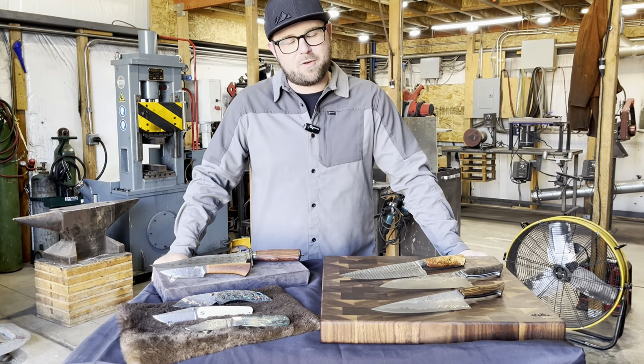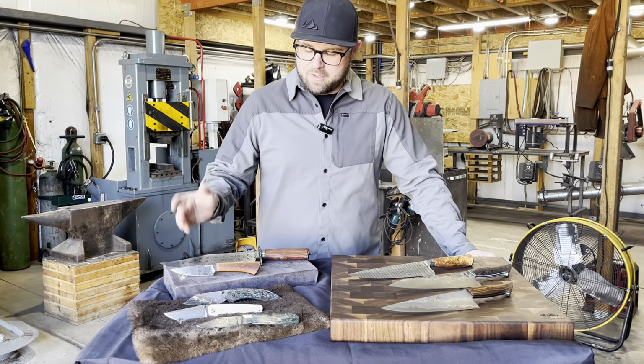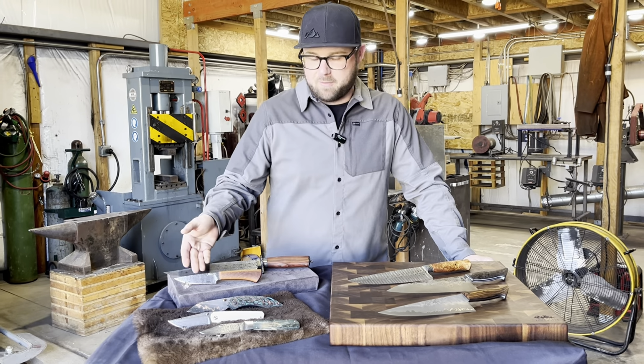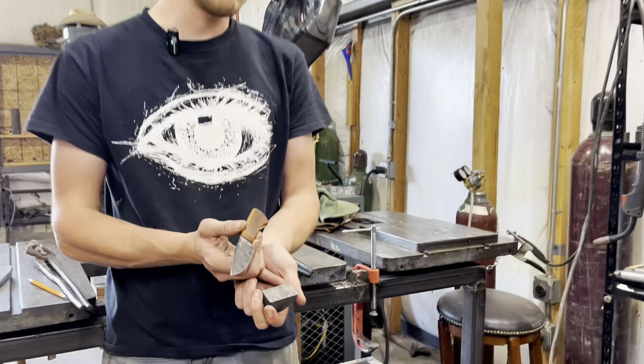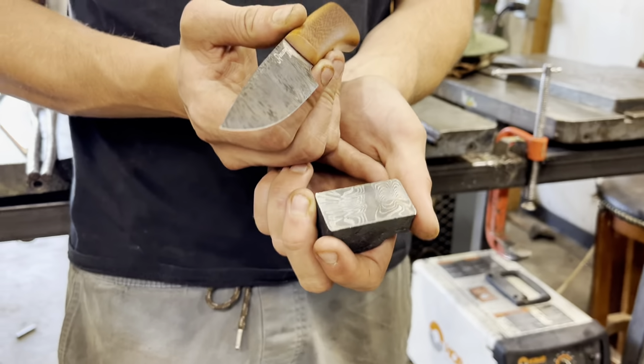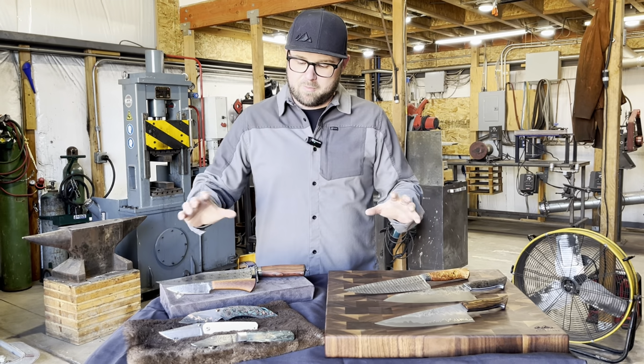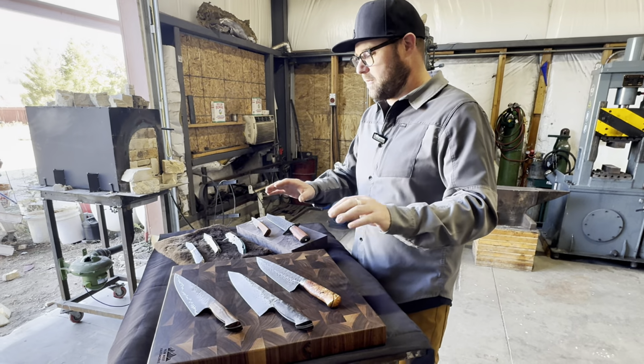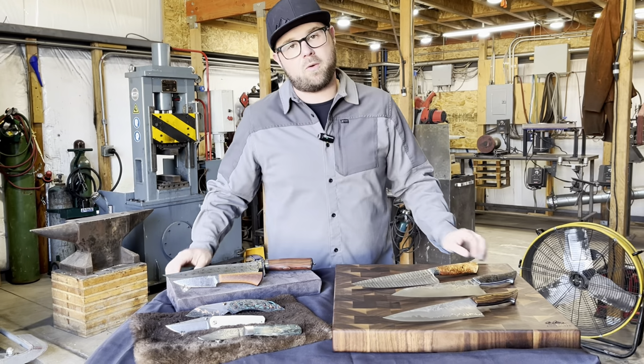So here at West KnifeWorks, we have two different custom programs. We have an in-house program where we work with artisans that work in-house. For example, we have Jack Relstab. He's a journeyman smith from Pinedale, Wyoming originally. And in addition to that, to supplement what they can't make, we have third-party custom knives from different custom makers from all around the world that we partner with.